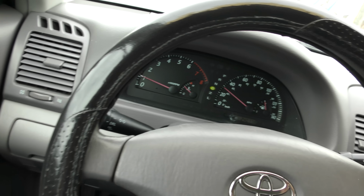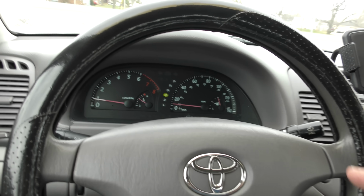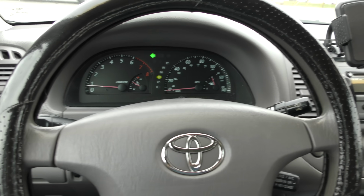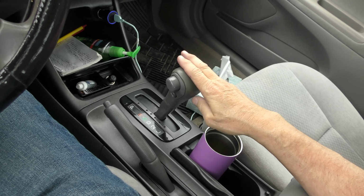You could fix everything when it does need fixing, if it ever needs fixing. I've seen these things with 1 million miles on them, and it still runs quite well. I mean, listen, it's still quiet as can be. And it doesn't have any of those annoying features like auto shutdown, GDI turbo. It's a normally aspirated 2.4 liter 4-cylinder engine with an automatic transmission that can run forever.